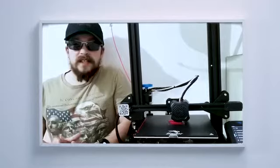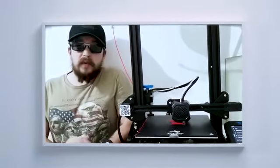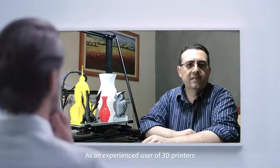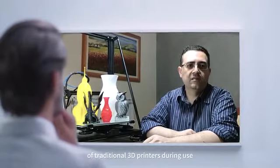Like everyone else that has a 3D printer, they can only print one print at a time. I can only print one small model at a time. As an experienced user of 3D printers, I've encountered a lot of shortcomings of traditional 3D printers during use. You can only print models 30 centimeters long at a time.